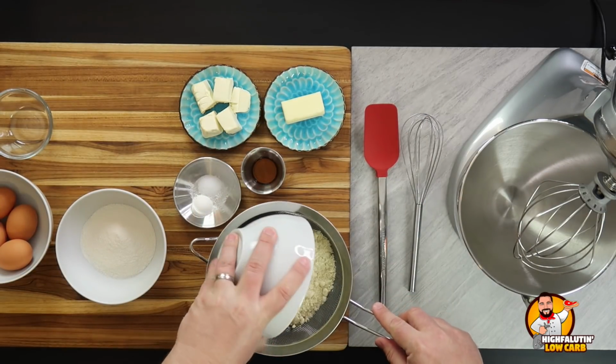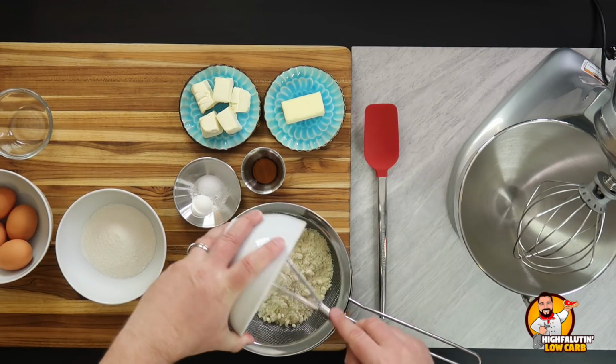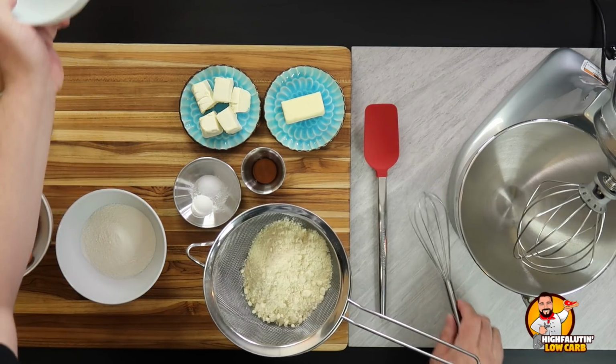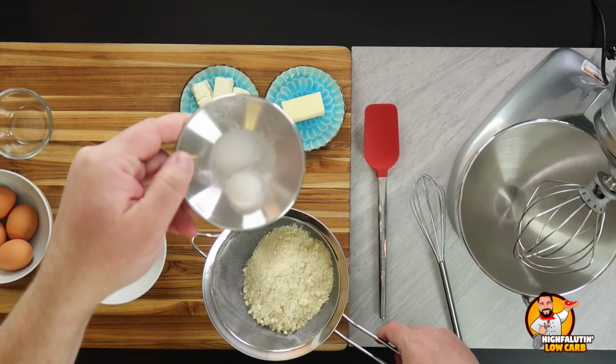So just want to sift this as usual. Get out of there. Some of it's sticking around for some reason. All right, so sift this along with, don't spill that, some baking powder and a little bit of salt.